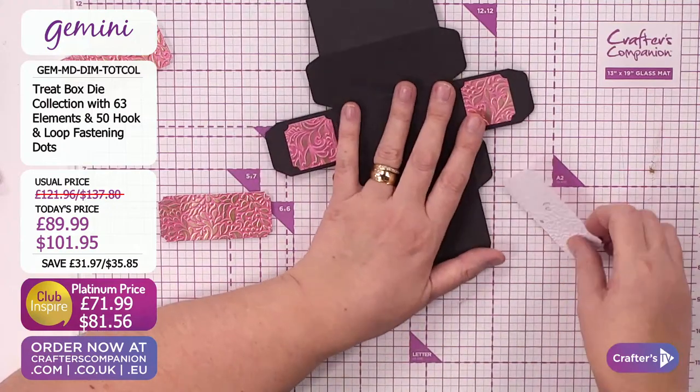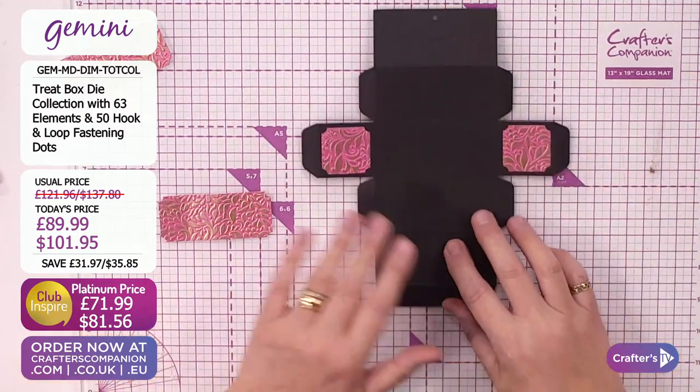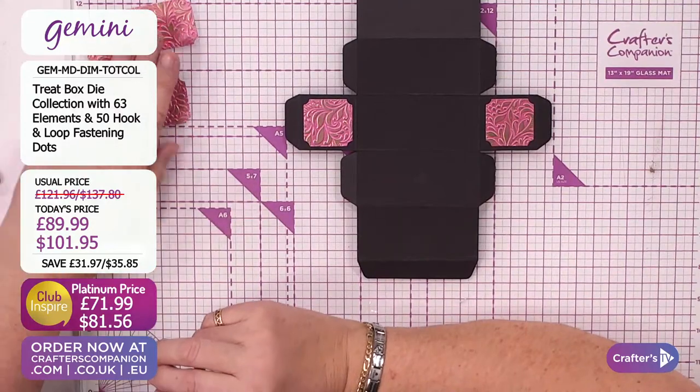So, no, hang on a minute. I don't know whether that one goes. I'm going to hang on to that for a second. I just need to work out where these two pieces are going to go.